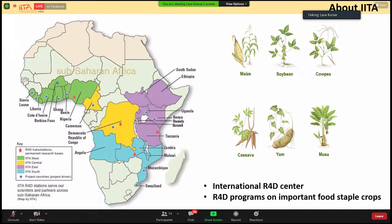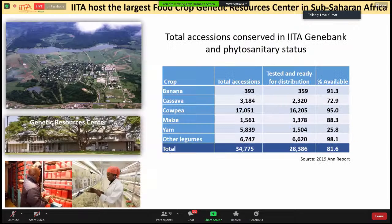IITA headquarters is located in Ibadan, and it has several stations and hubs spread across nearly 30 countries in sub-Saharan Africa, as you can see in this map. IITA hosts the largest food crop genetic resource center in sub-Saharan Africa, the IITA GenBank, which is located in the headquarters. The nice building behind the tree that you see is the Genetic Resource Center, which is now getting a second floor on top. The uniqueness of IITA's mandate is that it has a mix of both seed crops and clonal crops. There are 6 crops, 3 of them seed-based, and 3 clonally propagated.